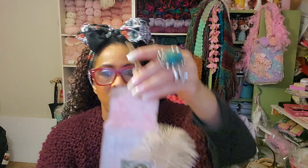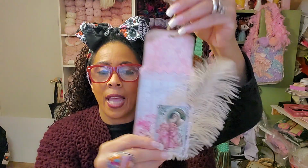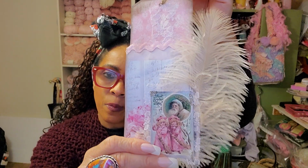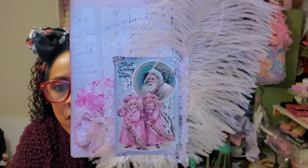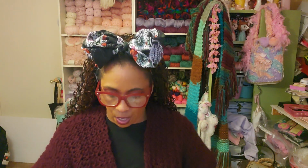Rose, I will save this. When I art journal, sometimes I'll do an art journal page and right next to it, I'll do a junk journal page. And I need pretty tags like this for the pockets. That's gorgeous. So I'm going to put this right in my art journal and make a junk journal page in my art journal. That is so shabby chic. We have the same style, don't we? We both love pink and shabby chic. Obsessed.